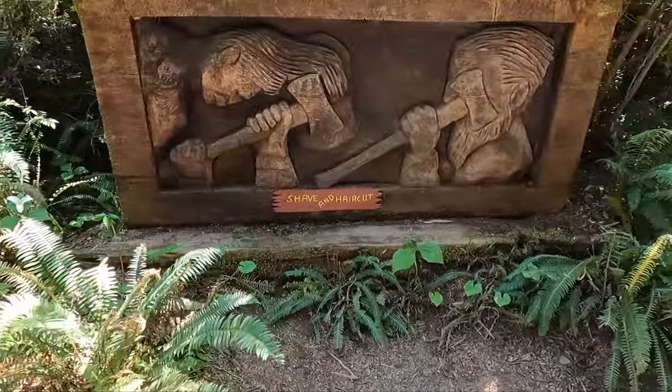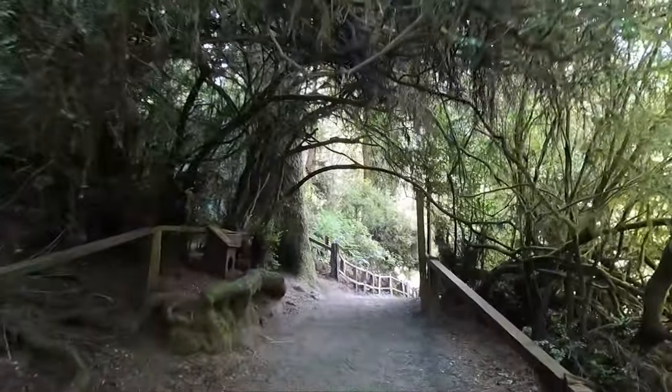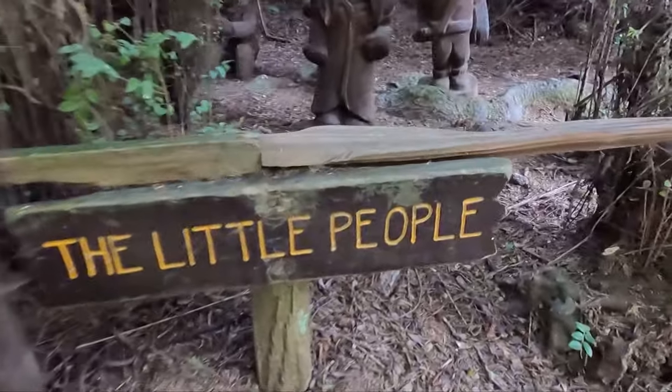Shave and a haircut. Paul Bunyan. You don't hear much of Paul Bunyan anymore. Nope. The stories have gone by the wayside, huh? It seemed like the little people. Big Henry or John Henry?